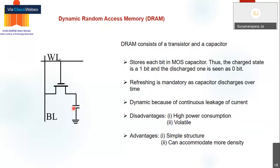There are some advantages as well as disadvantages for this dynamic random access memory. The advantages are that it has a simple structure in comparison with static random access memory, and it can accommodate more density. Since it occupies very little space, you can store more information in the dynamic random access memory. Some of the disadvantages are that we have to use high power, and it is also volatile in nature. Of course, there are some advantages and disadvantages, and at some point you have to compromise. Based on the compromise, this is the best device that one can use for computing systems, so dynamic random access memory can be used.